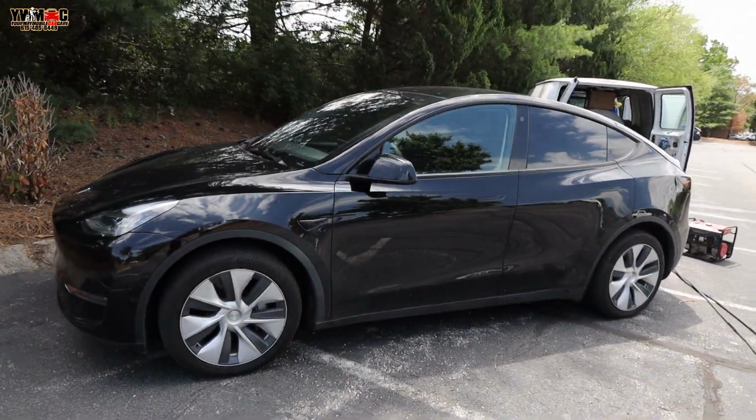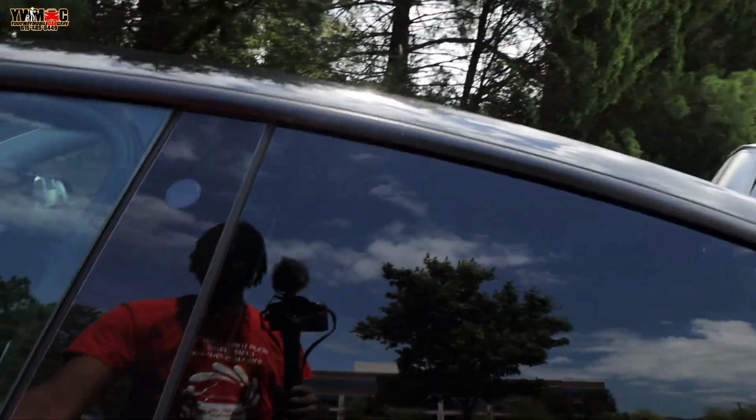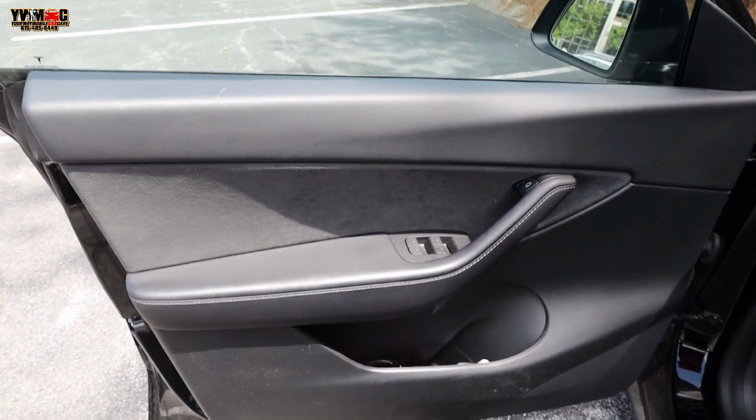We about to do this Tesla Y model. This not an X. You know, the X is the one that got the doors that actually go up. This is actually the Y model. So I think Tesla actually got like 4 or 5 versions of their car. But we about to go ahead and work on the exterior first.